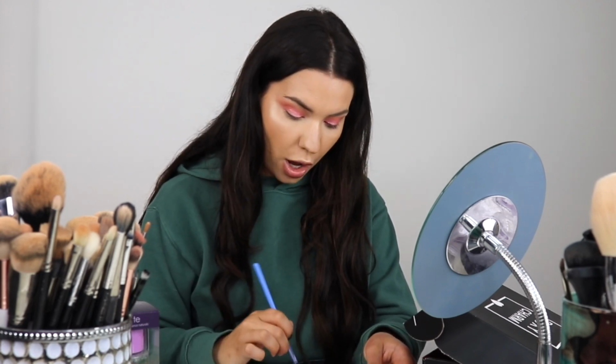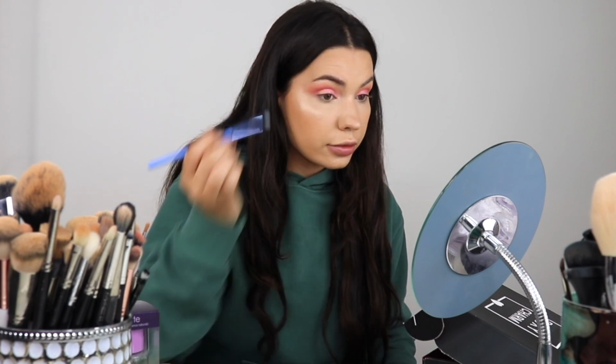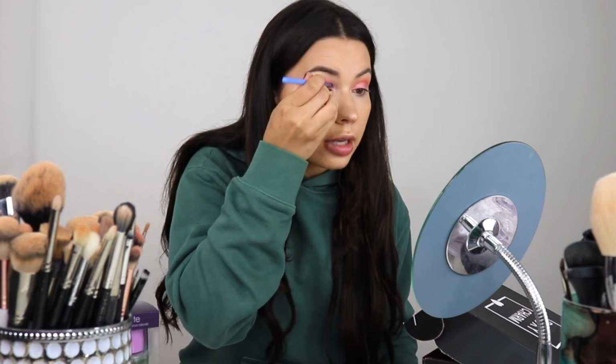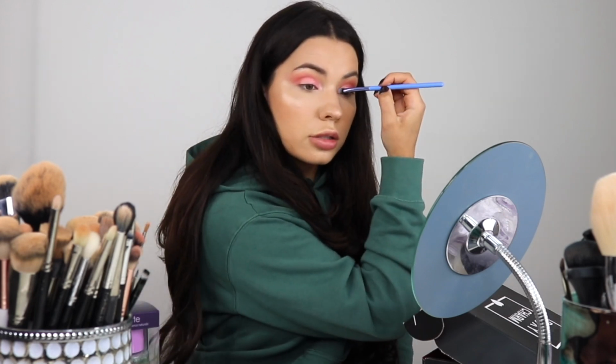I'm gonna go in the shade below, right here, it's Cotton Candy. I'm just gonna take a little bit of that and pop that in the inner portion of my eye. Wow, I've been obsessed with pink tones lately. Why didn't I do this earlier? This is gorgeous. The brushes were really good. They blended nicely. They got the job done.